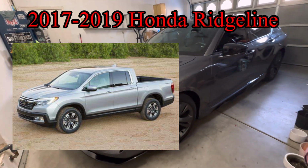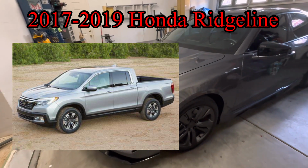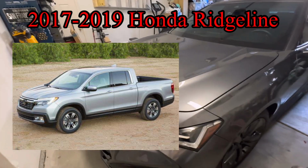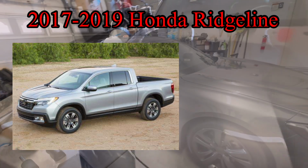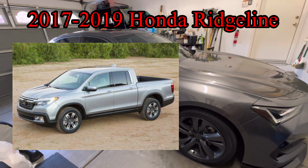And if not, you can easily call your local Honda dealer, give them your VIN number, and they can look it up in their system to see if yours is one that is affected. And that's usually the better route, which I always recommend, because sometimes the mail gets lost or you move and you don't get the mail. So calling the dealer will be the best bet.